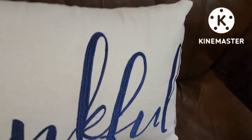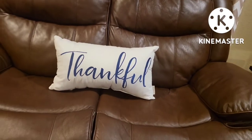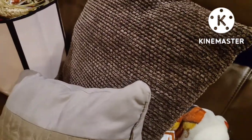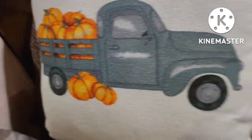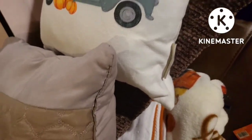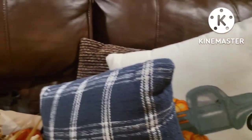So normally what I do is take this large pillow that says thankful, and I'll put that in the center of the love seat, something like that, that pillow right there. So what I may do is leave these larger pillows on the sofa and then just incorporate these smaller pillows in with it. These little blue ones that I have here for fall. So we can do that. We'll just put those together.